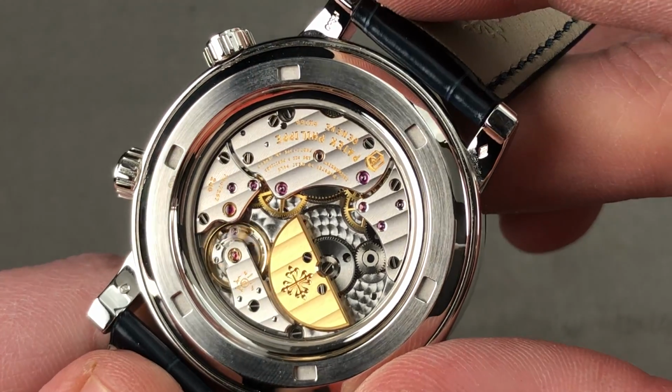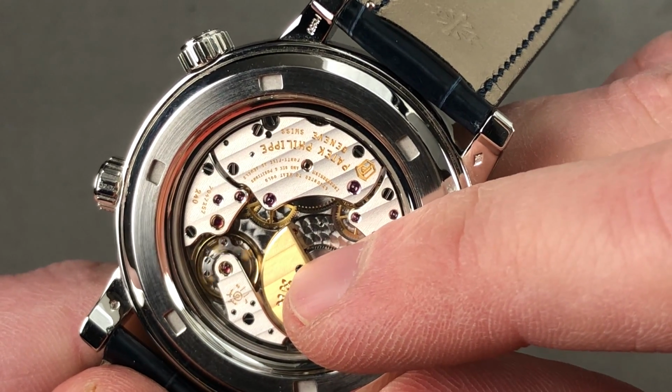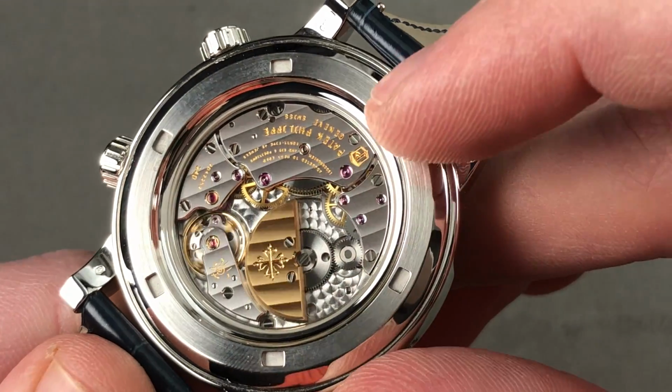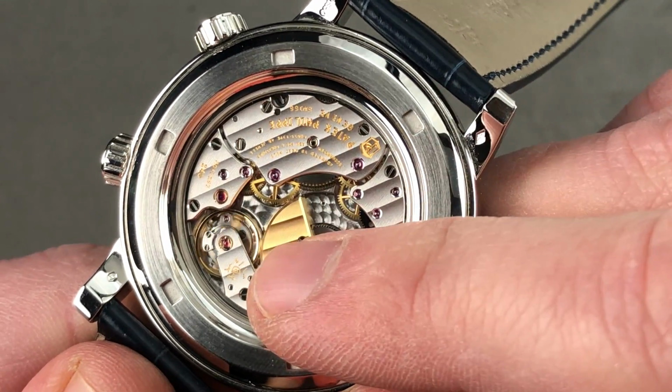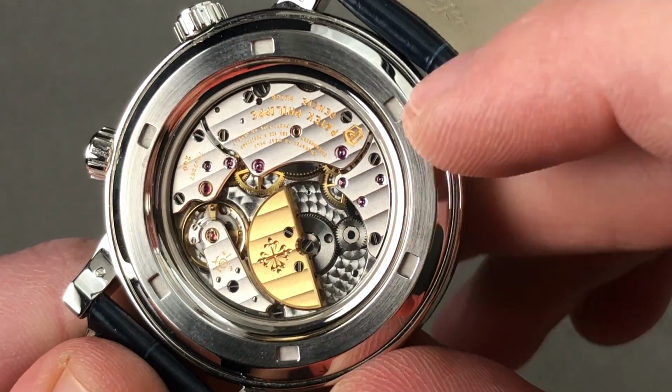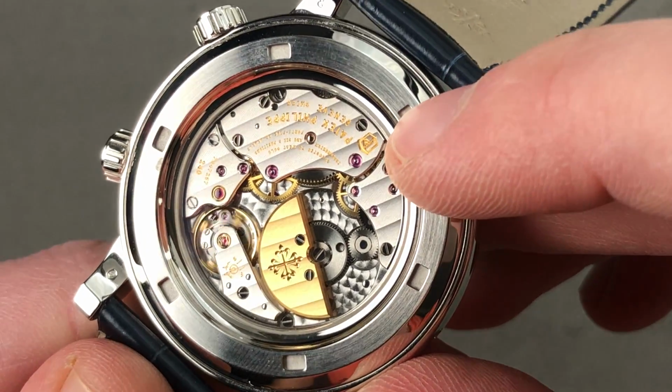It features a Gyromax style free sprung balance, and it is adjusted in 6 positions with the Patek Philippe seal. The combination of Gyromax, 6-position adjustment and the anti-magnetic silicone hairspring means this watch is guaranteed to run no worse than -3 plus 2 seconds per day from the factory.